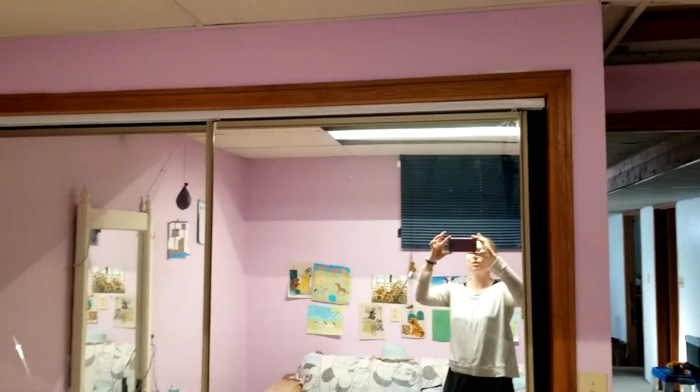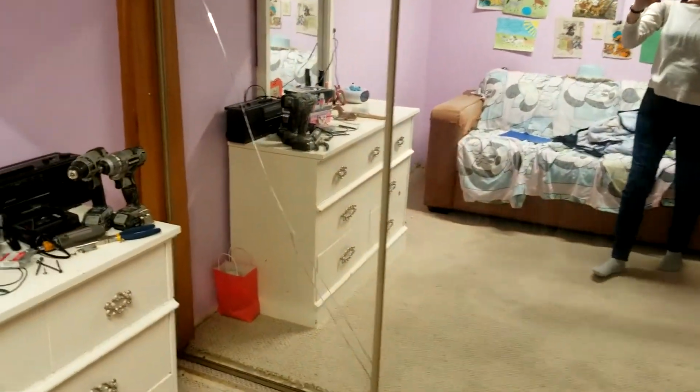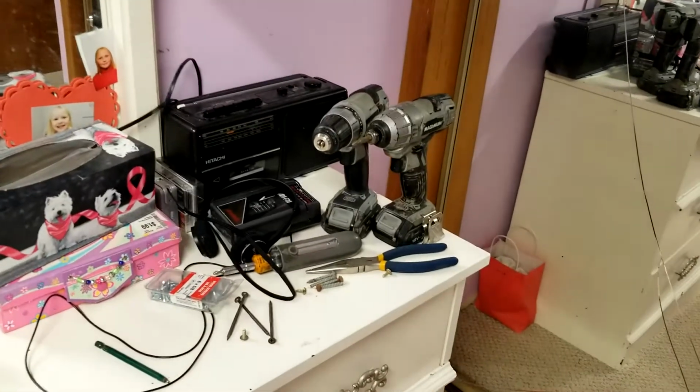Her beautiful closet doors, big mirrored closet doors, and still the tools to clean up.